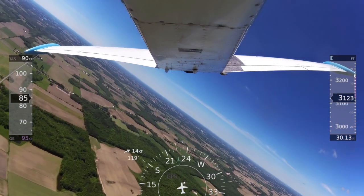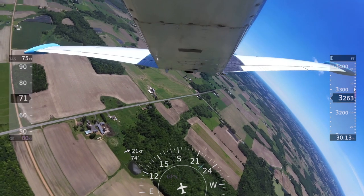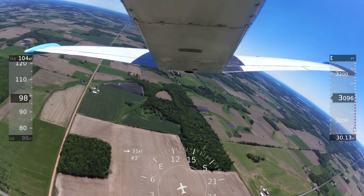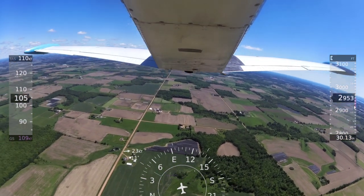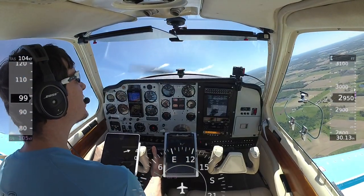Prop coming off the stops. Nose falling through. There's our 45. We're kind of at our lowest pitch. Coming back down, rolling out slowly. Coming back out at our altitude, coming back out on our east heading. A little bit low. Roll into the right, clear to the right, coming up on our 45.